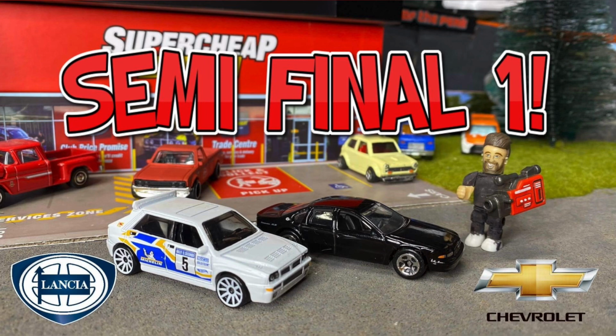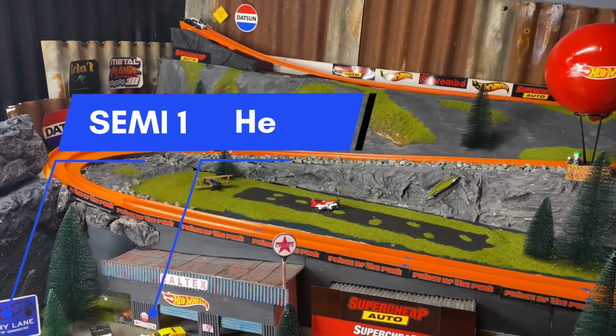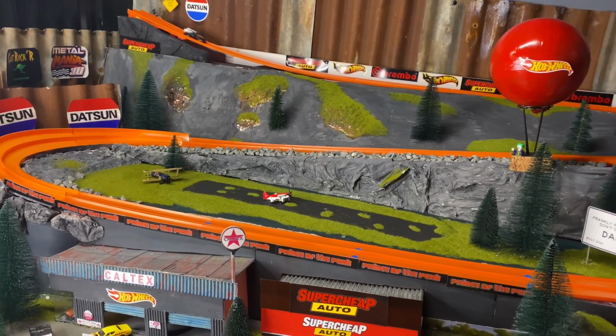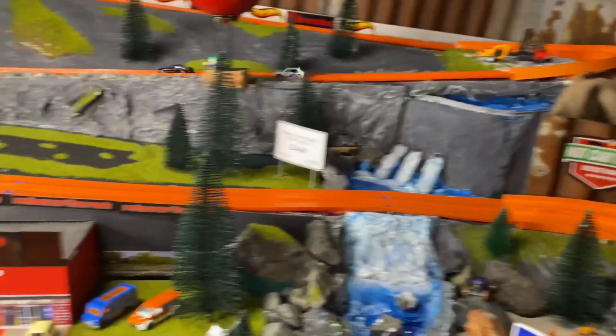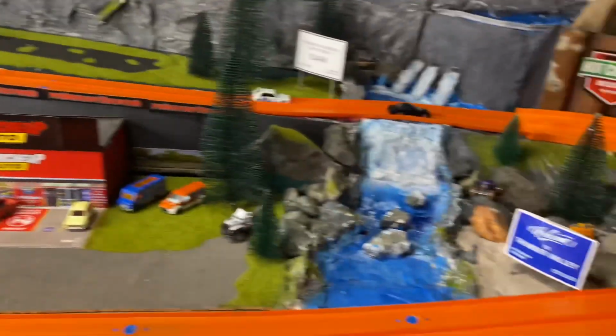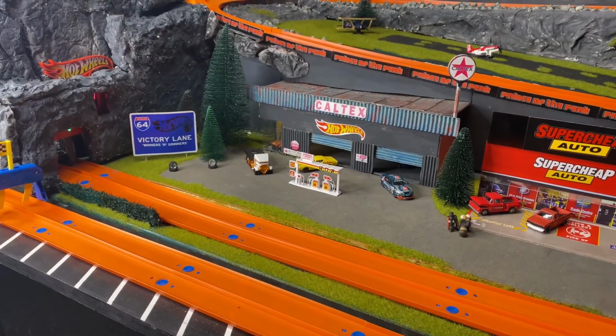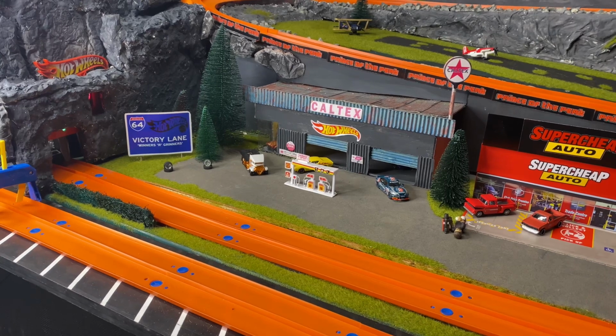Bolo Brown taking on RACEWAY in that Delta. Should be a close race. Let's head up to the Super Cheap Auto starting line for the semi-final. Heat number 1, green lights are on. Drivers are away. Delta a little bit slow out of the boxes there. Bolo Brown taking full advantage of that slow start from RACEWAY. He moves on to the next heat with a victory next to his name.